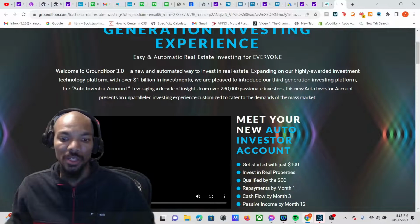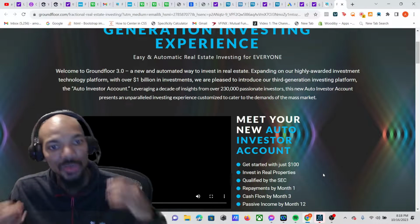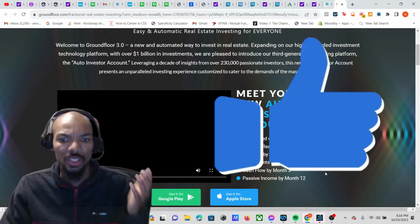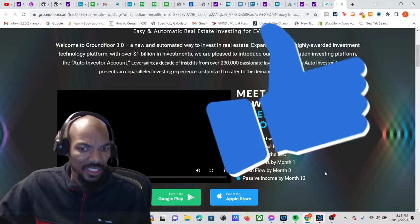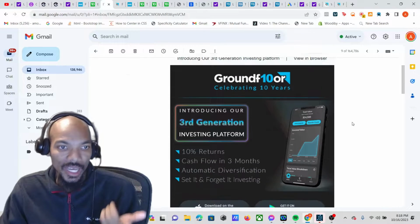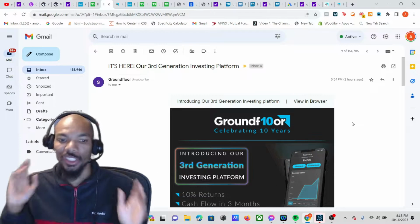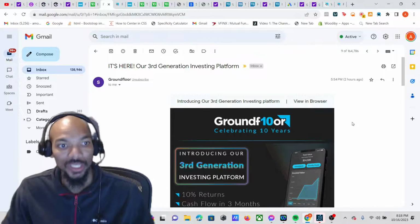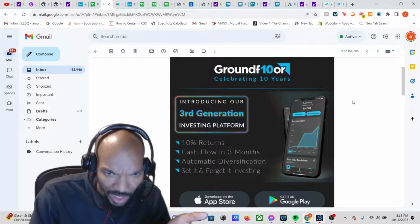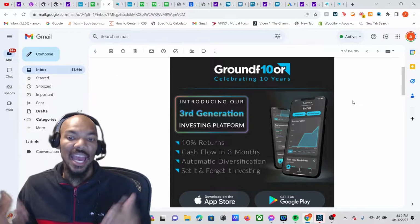Now it pretty much allows you a passive way, with just $100, to invest in these real estate loans. The target goal would be, I believe, a 10% return. Also, look at the email. As you can see, they sent me an email today, 10/16/2023. Not really sure when this particular thing came out, but they call it the third generation investing platform. The goal is to get a 10% return. You should receive cash flow in 3 months. Auto diversification. Set it and forget it.